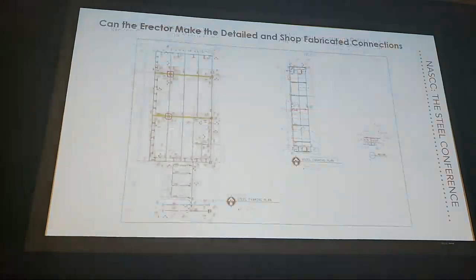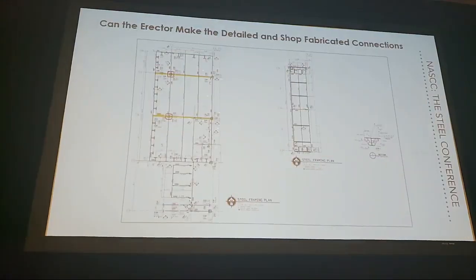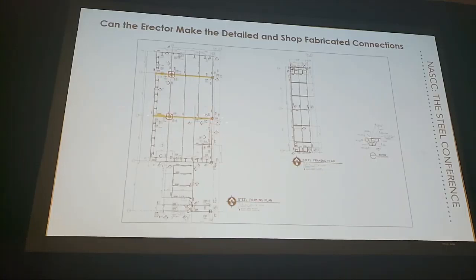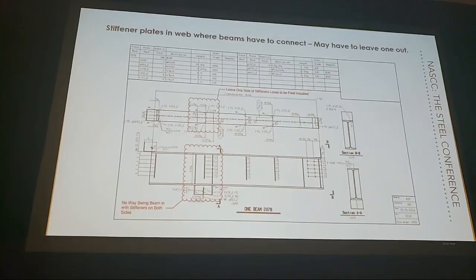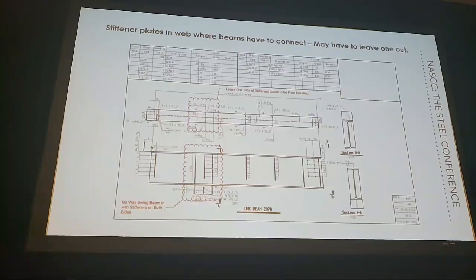In this case, this is a header beam going to another header beam, all right? And there's probably a transfer column up on top. So these beams have to have stiffeners in them, right? So what do you think the problem is here? Trap beam. You got stiffeners on both sides on both beams. So, you know, the beam is not gonna go in there. So at this point, there's two choices.